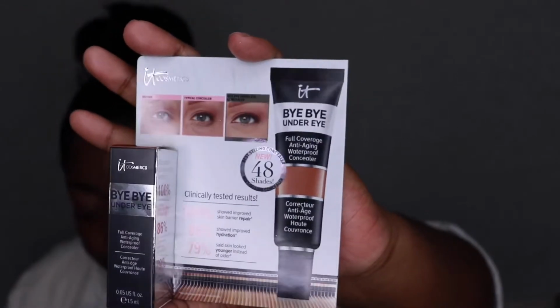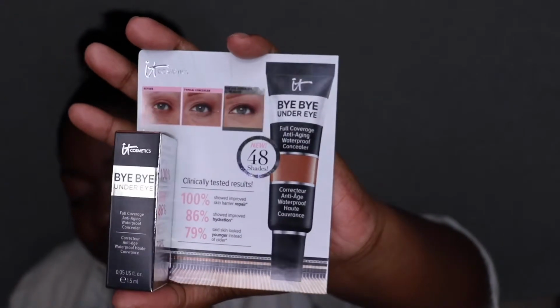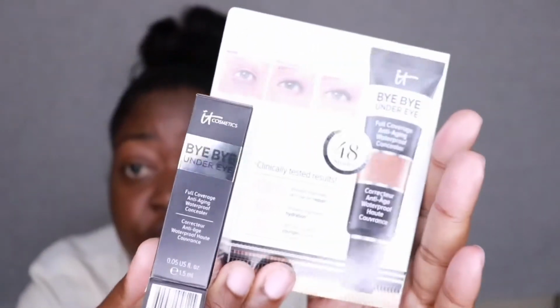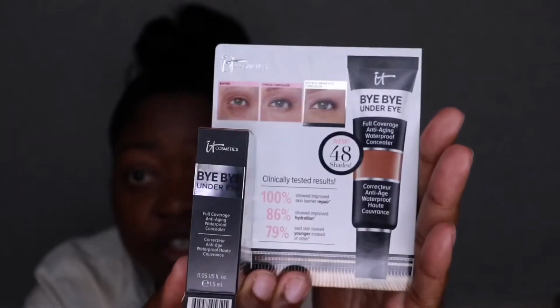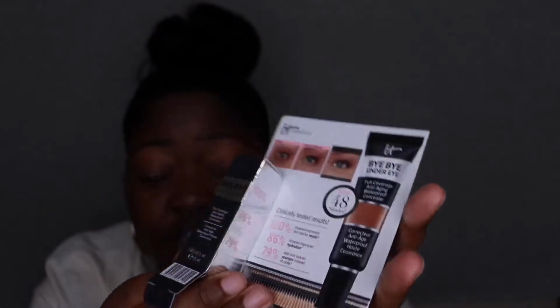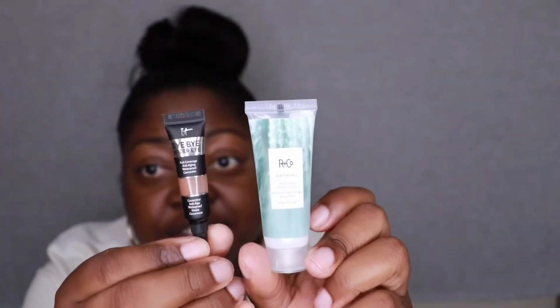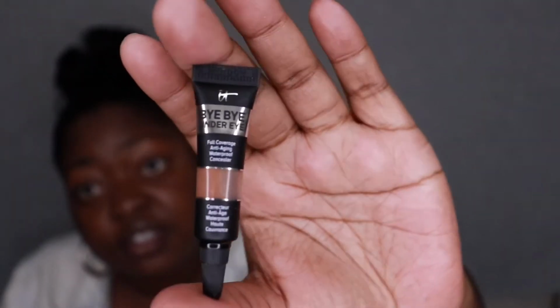And this is the IT Cosmetics Bye Bye Under Eye Concealer in 42.5 Warm Deep. Okay. This is a nice little thing too. Usually they just give you the little individual thing, but this is... Oh. Look how small this is. I'm going to show you guys. This is the little hair lotion stuff, and then this is the concealer. Why is it so small? So this is what it looks like.